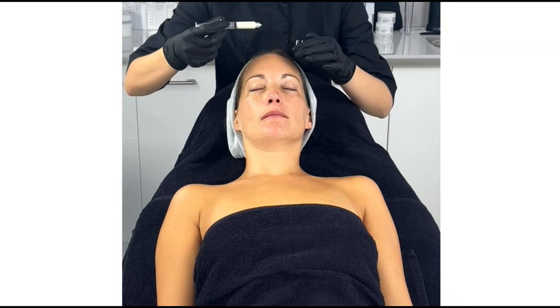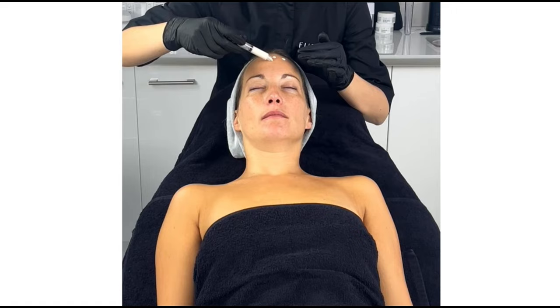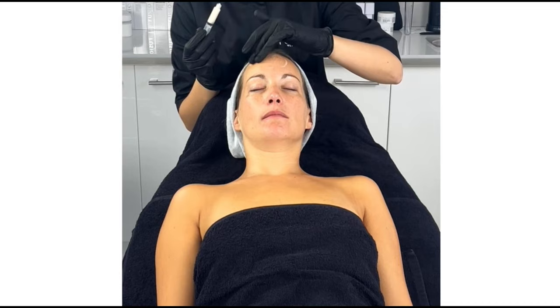Completely sterile, no chance of bacteria or contamination. Because it came directly from the sterile vial to the skin.